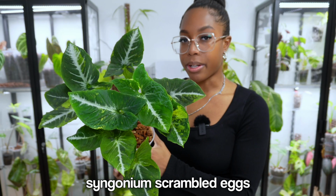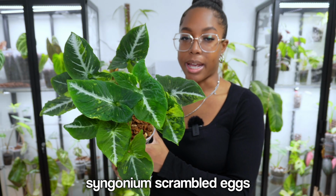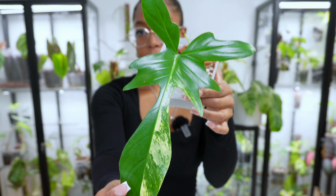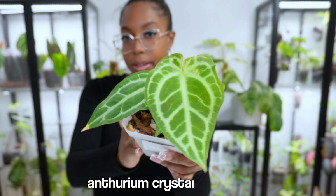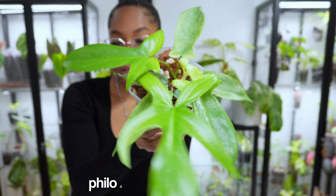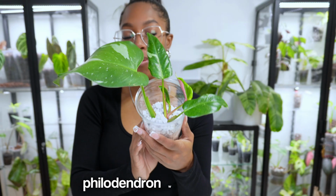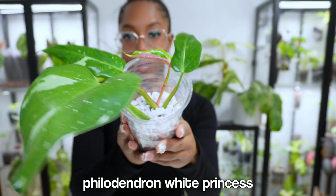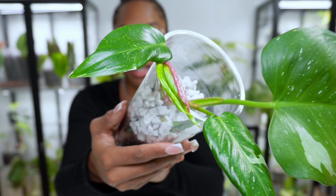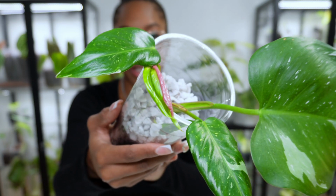Then we have this Syngonium wendlandii variegated, also known as Syngonium scrambled eggs. Philodendron Florida Beauty, it has this leaf and it has a new leaf on the way. Anthurium crystallinum red, Philodendron Florida Ghost. I have a starter plant of Philodendron White Princess, and this is what it looks like. I'm pretty sure this is going to be a half pink leaf. So this is super, super exciting, and I'm very excited for the customer.